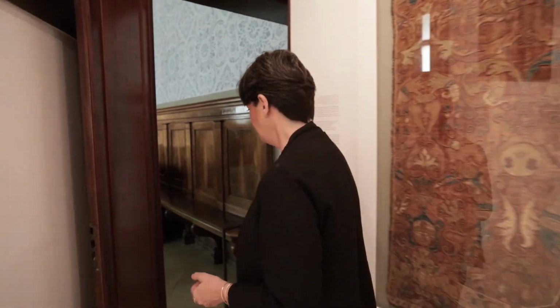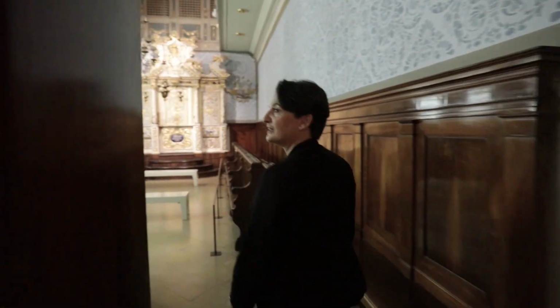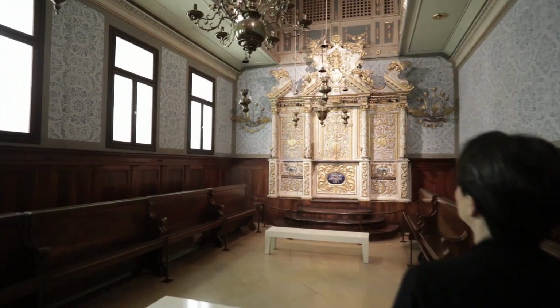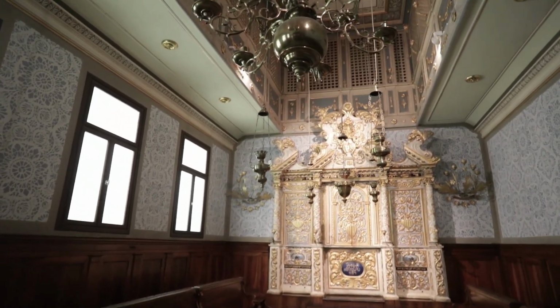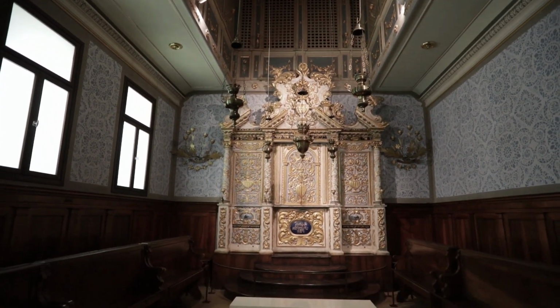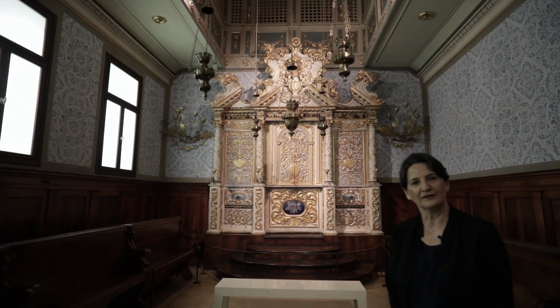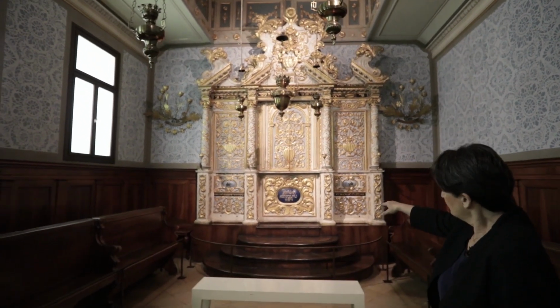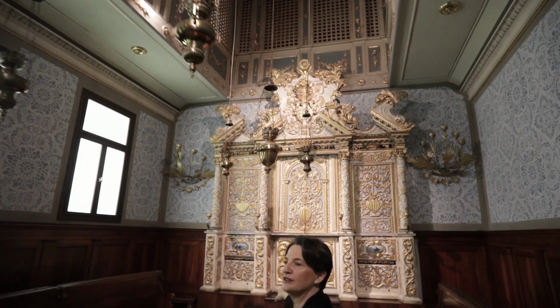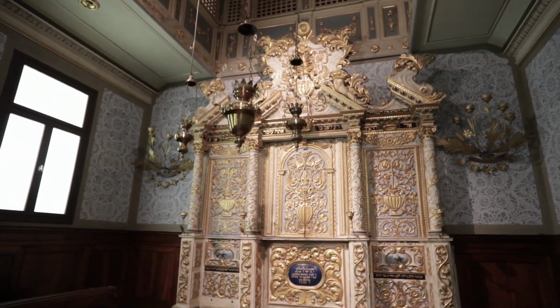And now, after we have learned many things about ceremonial objects that decorate the Torah scroll, I would like to take you to the synagogue, to the Italian synagogue. Here we are in the Vittorio Veneto Synagogue, which is dated 1701. The Hebrew inscription of the Torah Ark recalls the Hebrew date.